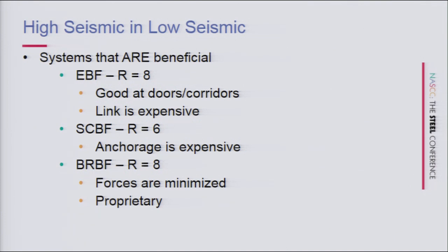Some things you might consider, however, EBFs have an R of 8, just like Jason talked about. A lot of the times these are a pretty good option when they stick a big door in the way, want a corridor, things like that, that move you into those. Now, the link is expensive. It usually has a lot of stiffeners in it. People who aren't used to dealing with those are really going to ask what the heck you're doing.